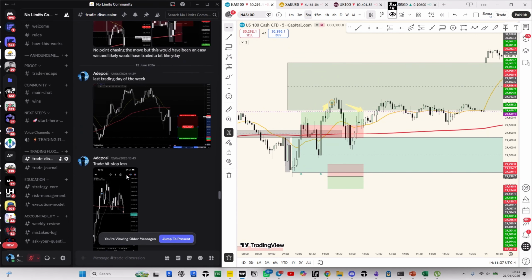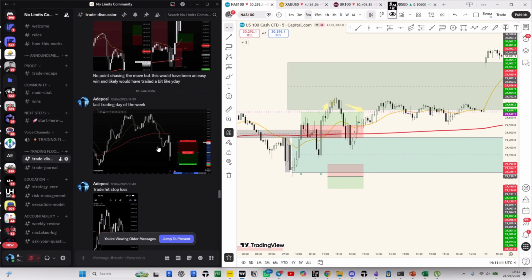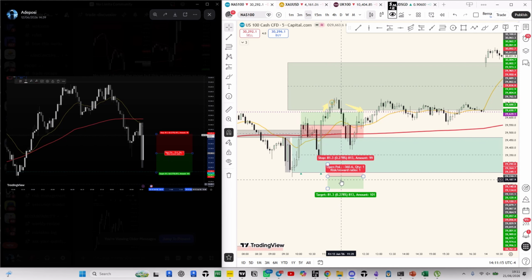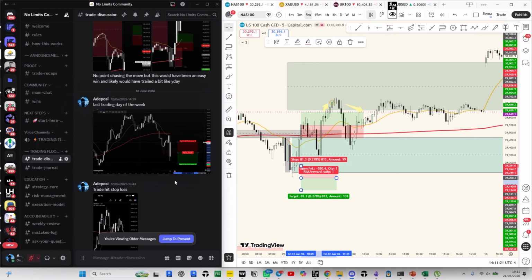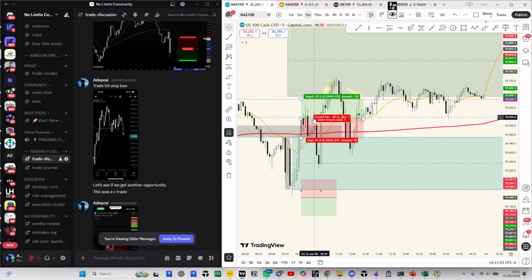So let's go down. Usually I like to journal this, so last trading day of the week, I did my analysis. I was waiting for the breakout either up or down. We were looking for 81 points, and we basically broke up. We broke to the upside right here.